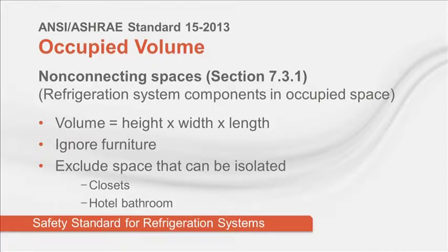No subtraction is made for furniture or other items in the room. However, any portion of the room that can be closed off must be excluded. For example, a closet space in a bedroom or the bathroom in a hotel room. Via an interpretation, the Standard Committee confirmed that the hotel bathroom volume must be excluded even when the bathroom has a continuously operating exhaust fan supplied with outdoor air from the hallway.